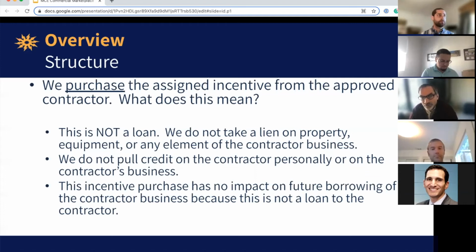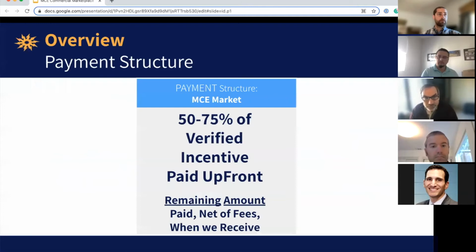We do that because we have, A, analyzed the risk, and B, we are purchasing this incentive that has been assigned to us. So some of you might be familiar with the term factoring. This is, in a sense, an adaptation of factoring, which is basically the purchase of receivables. It is an adaptation of factoring to the energy business, right? So again, we are purchasing this incentive. We own it. We are advancing cash to you, but this is not a loan to you.